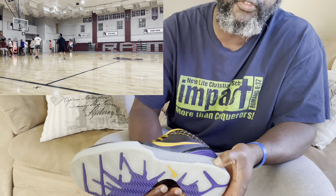Now, the next thing that people want to know is pretty much cushioning. Cushioning is important, right? Now, with the Pro Tro, Nike tried to say that they had a full length zoom unit, and that was not true, because some people dissected the shoe and saw that it was only a zoom unit placed on the backside, which is the heel. Now, on the forefoot, you still have that soft foam.